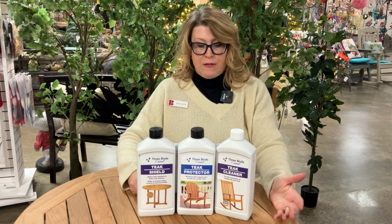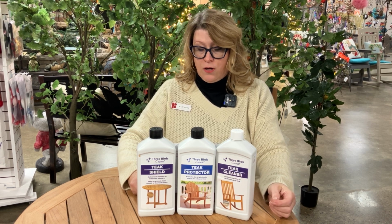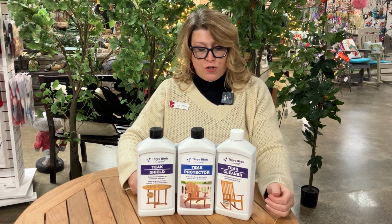They actually, like the Indonesian government, allow only a set amount of trees to be harvested every year. And for every tree that's harvested, they have to replant a new one. So they are thinking about the future, which is good.